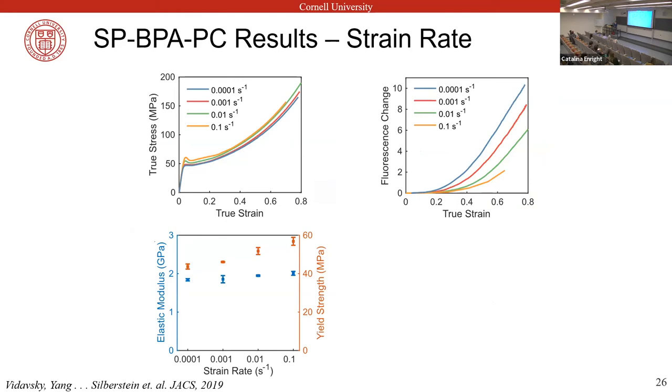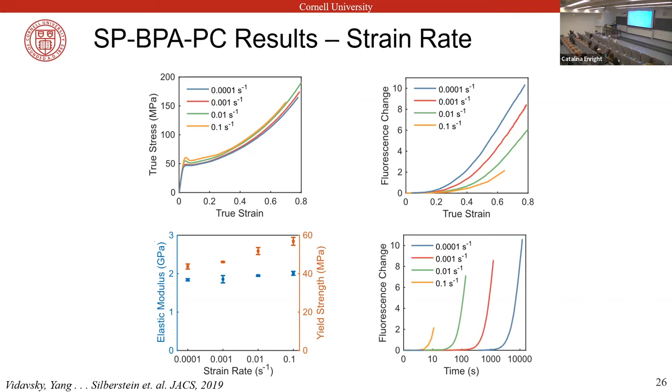But if we flip this around and do this as a function of time, we can see really that this is a question of kinetics. So our fastest test has the least amount of time, but it actually starts fluorescing well before all the other ones. So this is all at room temperature, and we're going slow enough that we shouldn't be heating as we pull or something like that.